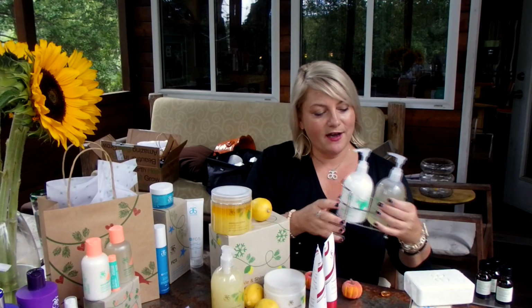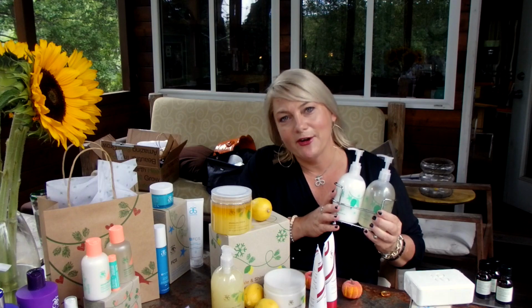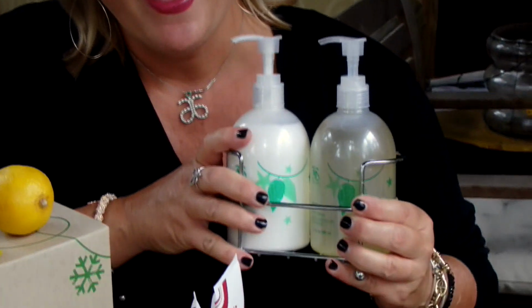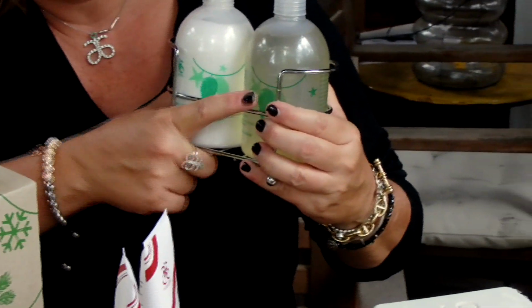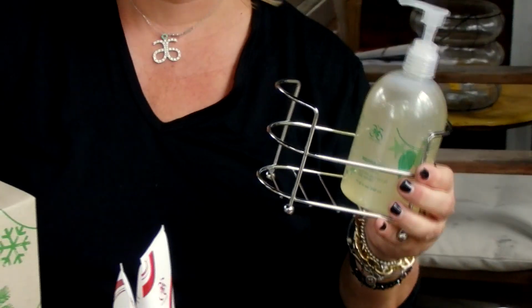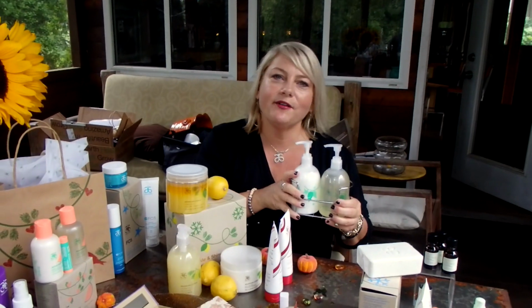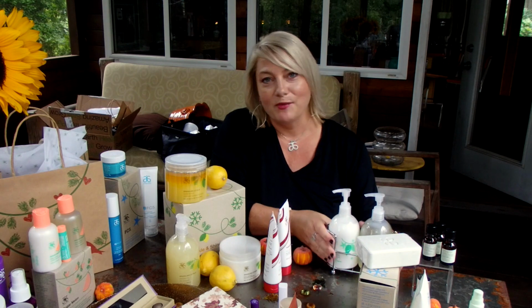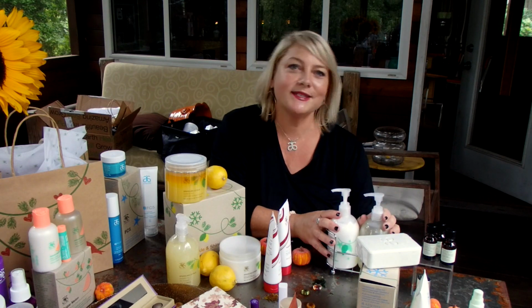So speaking of great things, this is Mary Mint. It's the Mary Mint hand set. And so you can keep it in your bathroom. This is in every single bathroom in my home. And it's the little hand wash and also the moisturizer. But it's also great to take it out of the caddy and just use it all over your body. It's great. So mint is very refreshing. It's got a festive display and your guests will love it. And they'll be grateful that you have it in your bathroom. So stock up on these.